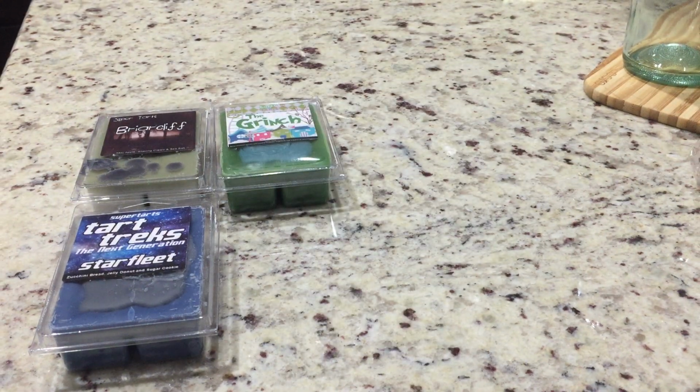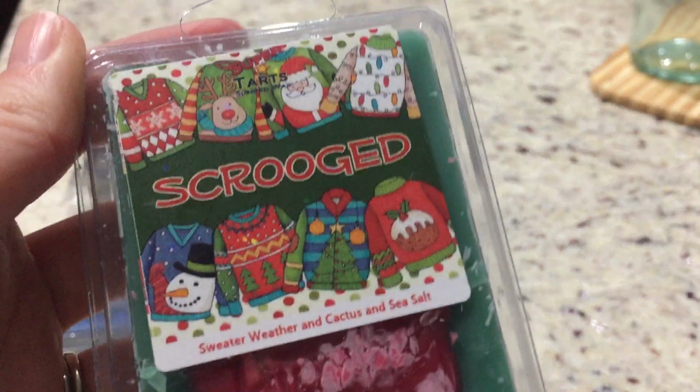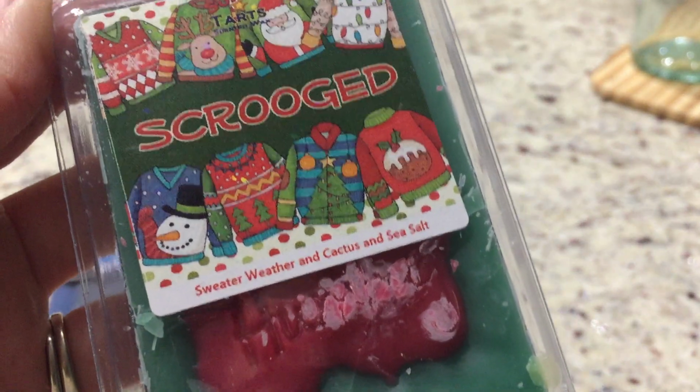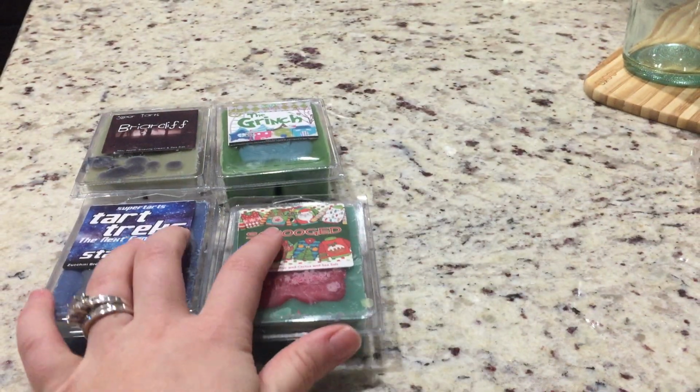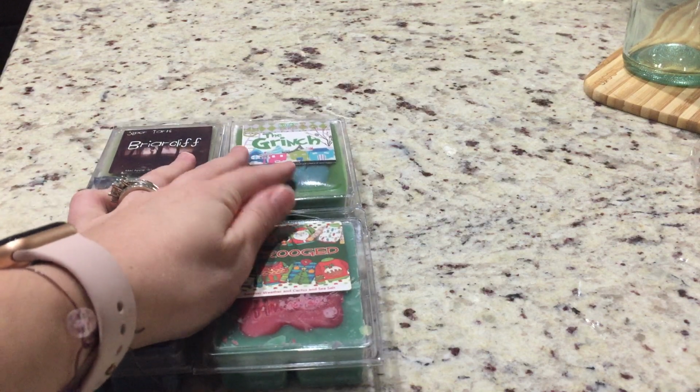Okay, so that one is sweater weather and cactus and sea salt. I definitely get the cactus and sea salt and a slight sweater weather note. I think this is a nice combination. It's interesting. It's very fresh. You have to like cactus and sea salt and sweater weather, because sweater weather is definitely like a fresh eucalyptus scent to me.